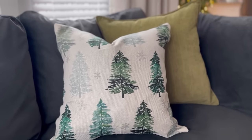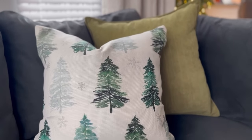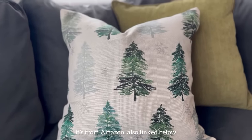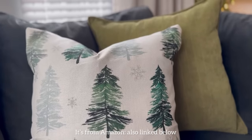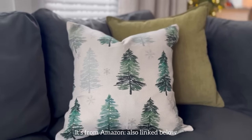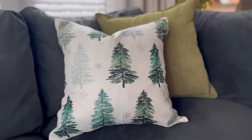I'm not in love, but I do like it. So I'm gonna live with it for a little bit. It's very inexpensive. I believe it was about 10 bucks. So I'm not gonna send it back. I may just kind of prop it up against the Christmas tree if I don't like it on the couch, but I think I like it. What do you guys think?